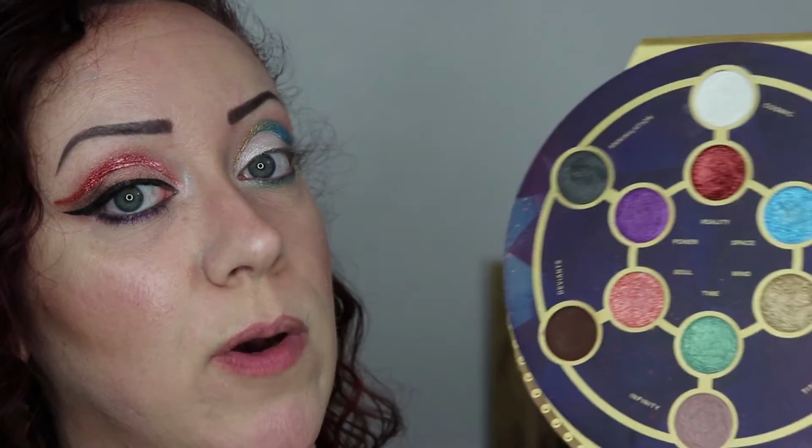So I did want to point out before I forget, but Time, this green shade, did actually remind me a lot of Power, the purple shade, as far as kind of same texture and needing to be built up. So those are the two that were the same, and then the rest of the Infinity Stone colors were that chunky kind of metallic kind of look.